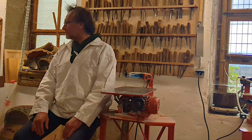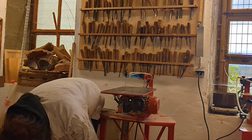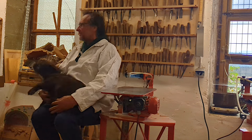Yes, it's necessary because the wood is alive, and especially when it is carved with the heart. So it's absolutely necessary. May it be a saint or just an elegant shape.